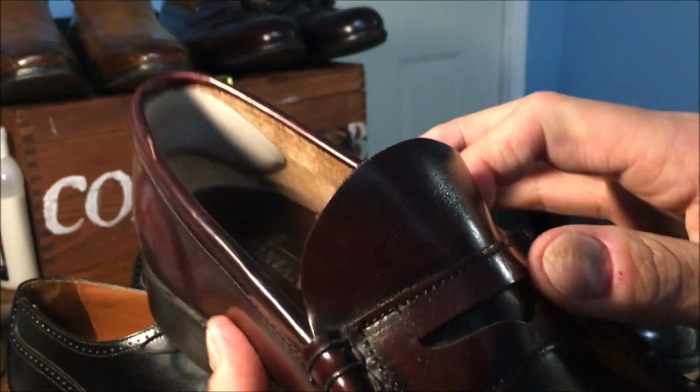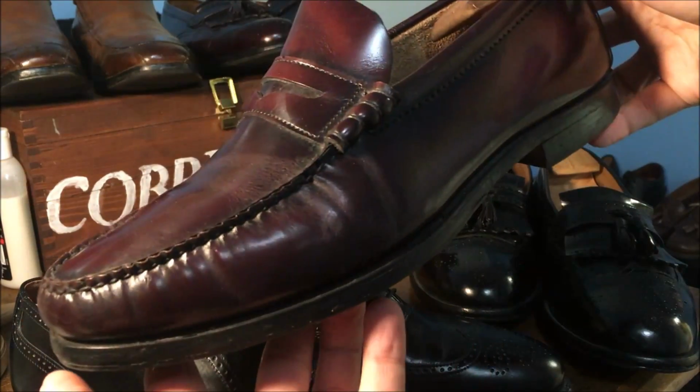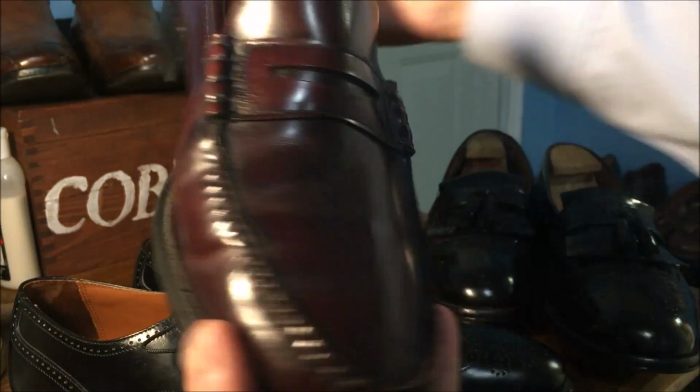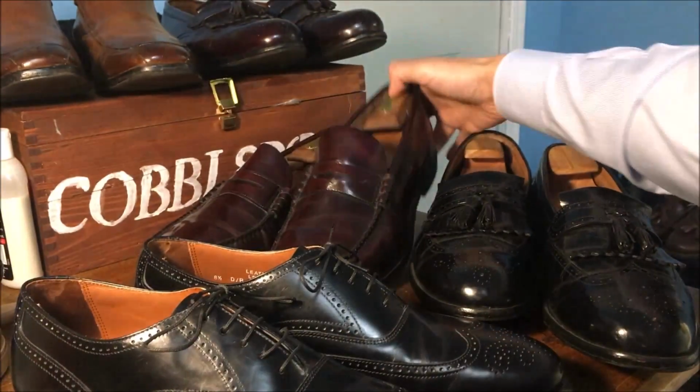So what I'm saying is, I thrifted them for $12. It's an awesome shoe. I didn't even shine them before I put them on TV. This is a great casual shoe, Cordovan color.